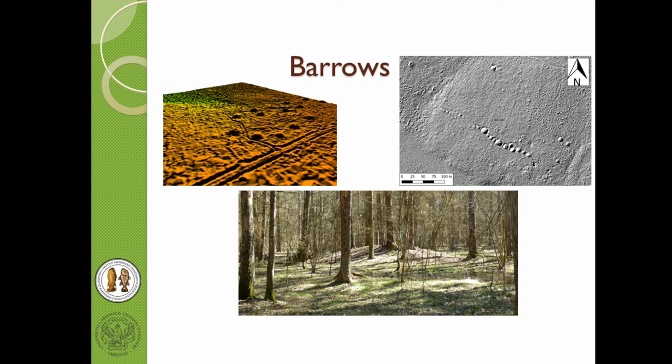And of course, we see standard barrows. Usually they are empty, especially the ones from the early medieval period, because it was related to the burial rite. They just threw their remains on the surface of the barrow.